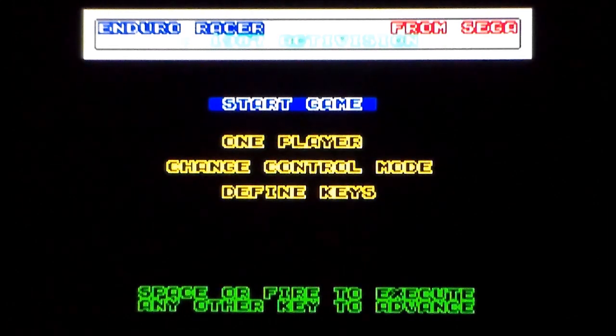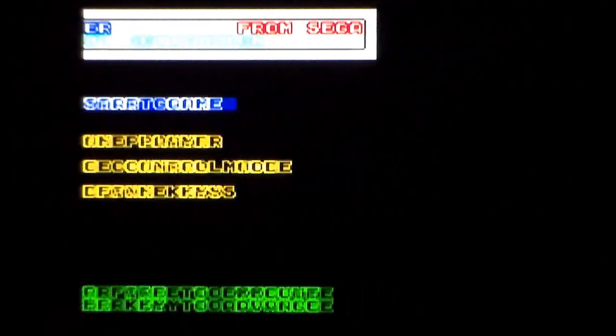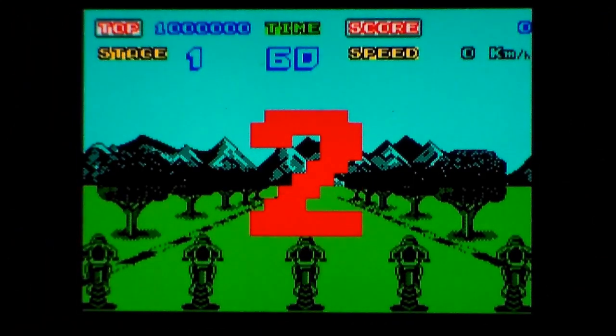So yeah, dirt bike racing game. Initially it set the standard for how they did it, as I said, but also everyone went crazy to import all the Sega sprite scaling racers, because Activision showed you that it could be done, at least on the Spectrum. The Commodore version of this is terrible, but it's not that sort of video. Right, so here we go.